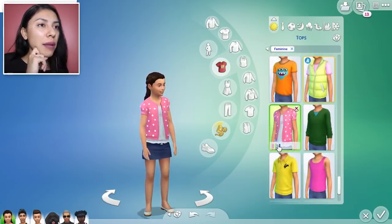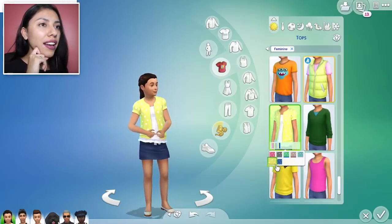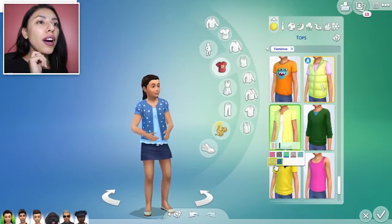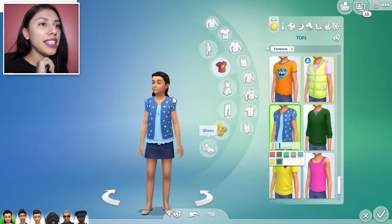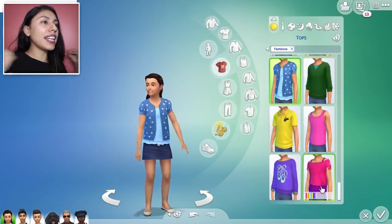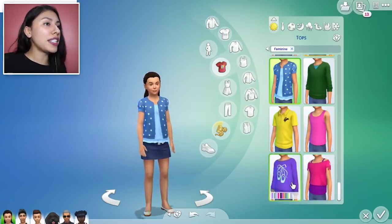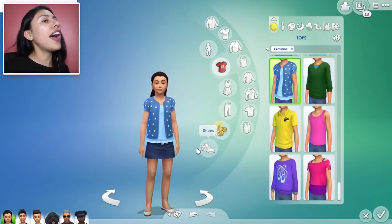All right, let's try this top here. Ooh, I like that. With the yellow. Oh my gosh, that's such a cute outfit. I love this. I feel like it's so cute. And then it's kind of like a little cover up. So if it gets cold, you know, I'm in love with that. I'm in love. I like it.